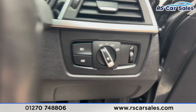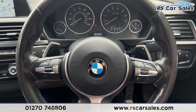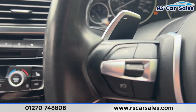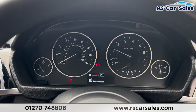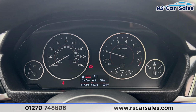Automatic lights just down here. We also have the automatic wipers, multifunctional steering wheel, paddle shifters on either side. Got the dashboard in front of us, put a foot on the brake, press the start button and the vehicle starts up. We do have the speed limiter and the cruise control just there on the left. Now as you can see we are free from any warning lights on the dashboard other than for the fuel level, so nothing to worry about.